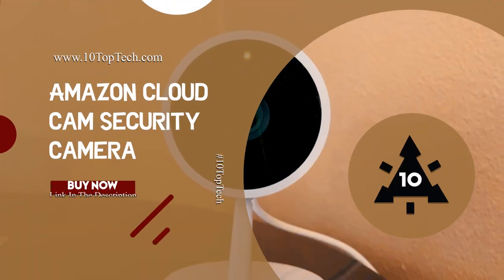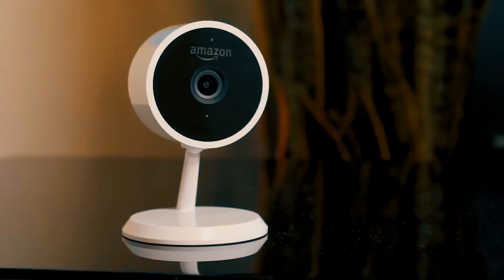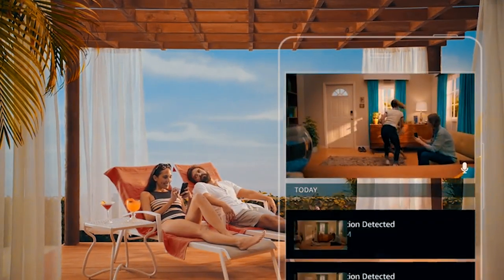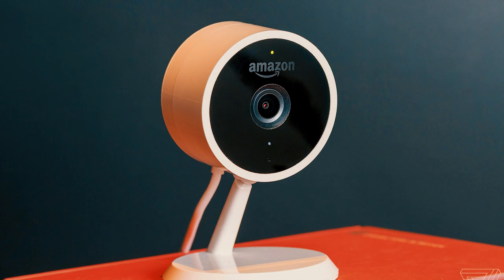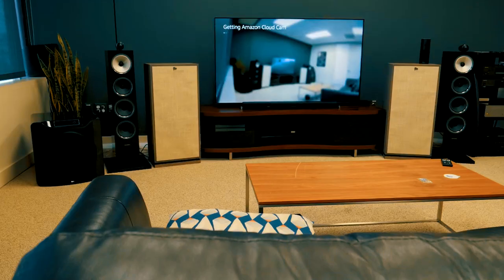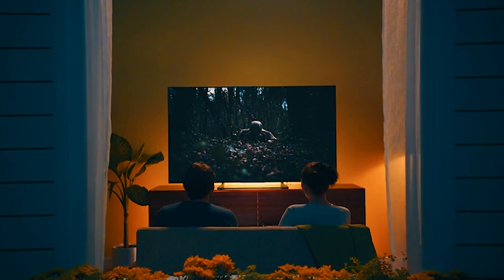Number 4. Amazon Cloud Cam Security Camera. View at Amazon. At number 4, it's the Amazon Cloud Cam. It is no surprise, Amazon Cloud Cam features everything you need to help keep your home safe. Monitor your home with 1080p Full HD in 120 degrees diagonally and catch activity as it happens. Check in on your home anytime from the Cloud Cam mobile app. View live video streams, replay motion alert clips, and know when the Cloud Cam detects activity.